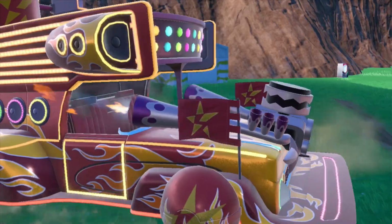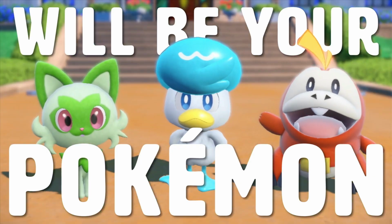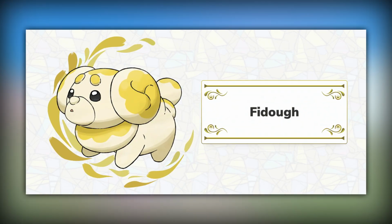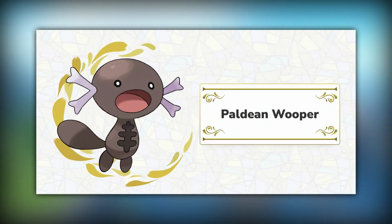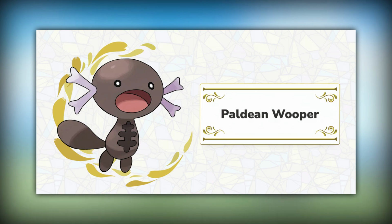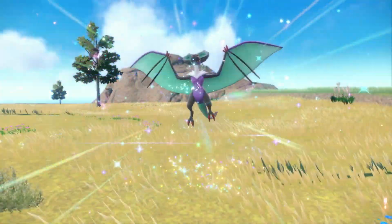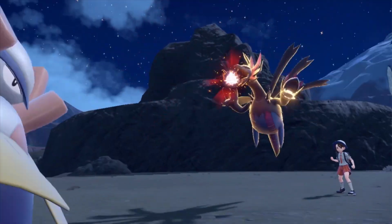And then finally, the last thing that we have here are 3 new Pokemon. One of them is this whale Pokemon, which is called Titan, and it's going to be a pure ice type Pokemon. There's also this puppy Pokemon called Fido, and that's going to be a fairy Pokemon. And then we also have Paldean Wooper, which is of course going to be a ground and poison type Pokemon. It was leaked by Riddler Coup that there was going to be a water and ground Pokemon getting some type of regional form. So there you go. That is the new Wooper.